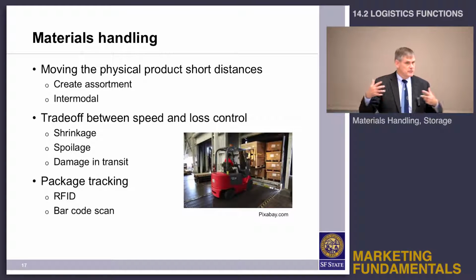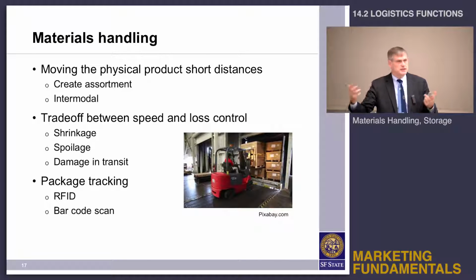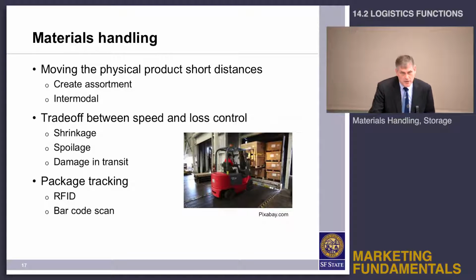And then the trade-off here is between speed and control. I want to put it carefully in the right place, but I want to move it fast. This is an area where robotics is really making a difference, because robots are very good at moving from point A to point B and putting it exactly where you want if you know where it's going to be.